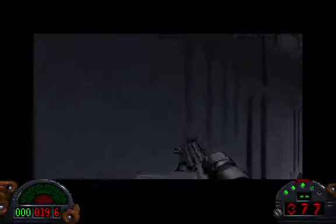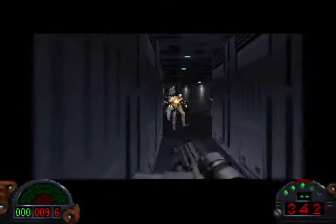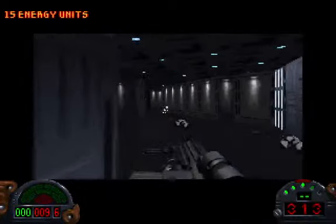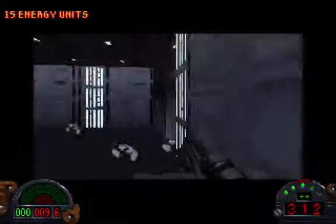So we come around to this very narrow staircase here. And again, I'm almost entirely out of shields and health immediately. Those turrets are a real pain. Not just because they are hard to hit, but because they hit you so hard.